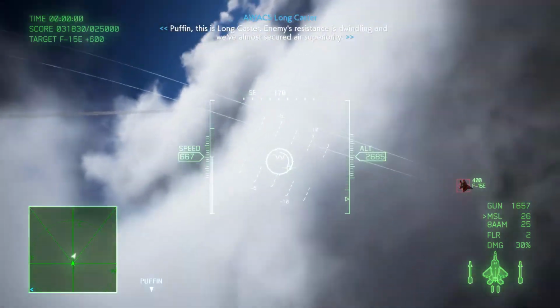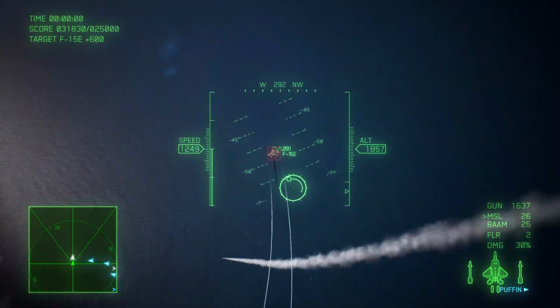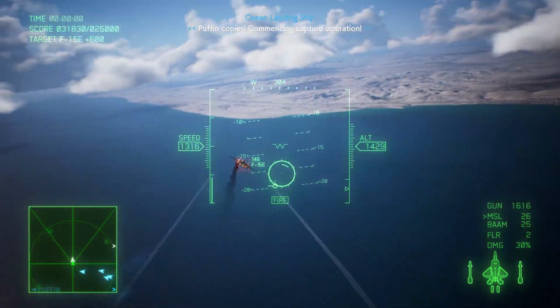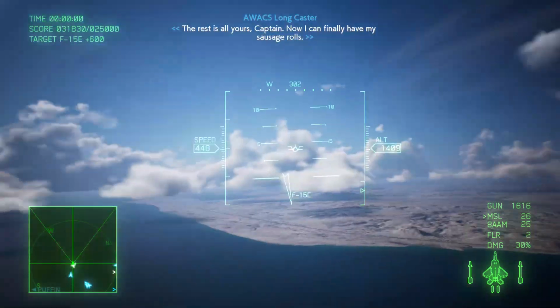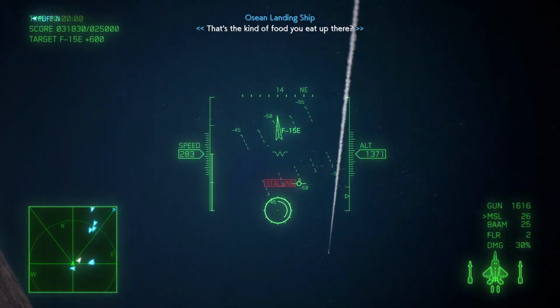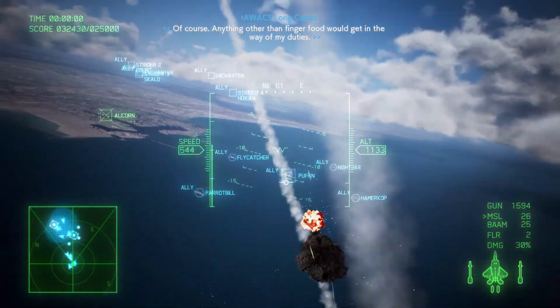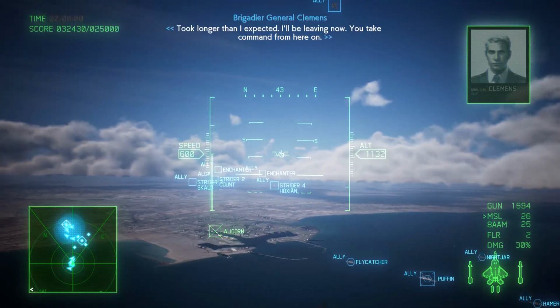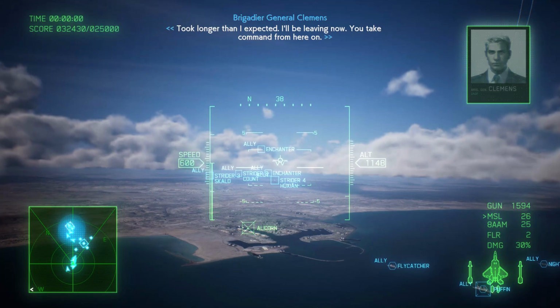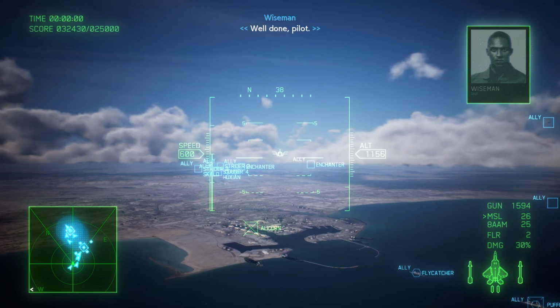Puffin, this is Lancaster. Enemy resistance is dwindling and we've almost secured air superiority. Copy, copy. Commencing capture operation. The rest is all yours, Captain. Now I can finally have my sausage rolls. That's the kind of food you eat up there? Of course, anything other than finger food would get in the way of my duties. That clearly wasn't what she meant. Took longer than I expected. I'll be leaving now. You take command from here on. Well done, pilot.